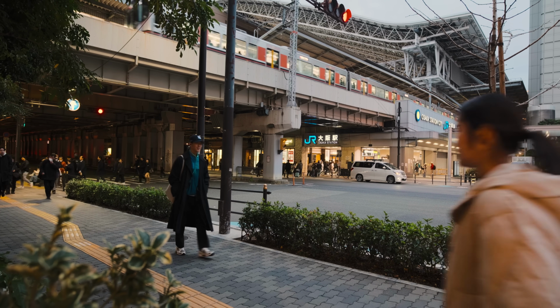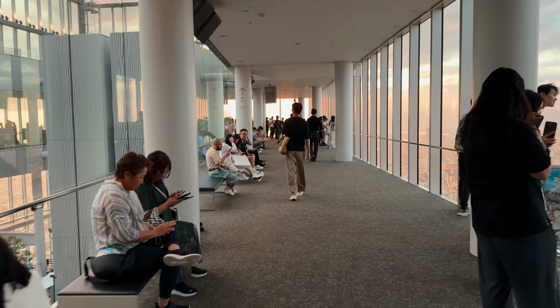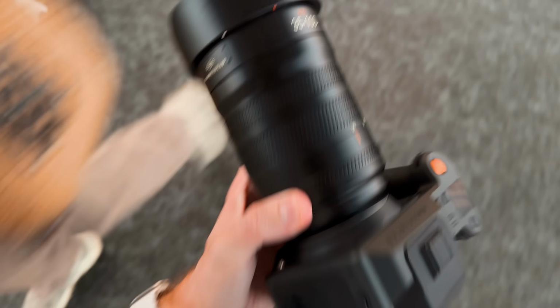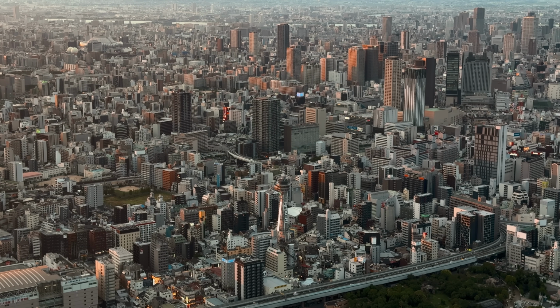So when I eventually did receive this lens, I immediately took it out into Osaka and went up Haruka's 300, which is actually the tallest building in Osaka, and until only a few years ago was the tallest building in Japan. It's a pretty high observation deck. It's pretty cool. And I was able to get plenty of shots around sunset and nighttime and just zooming in. And this is where 100 megapixels comes in incredible clutch fashion.